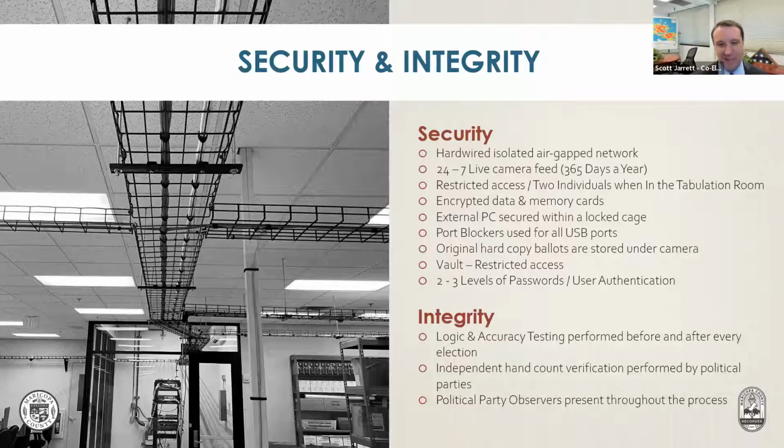Thank you, Phil. That's a great reminder of all the different security we have over our tabulation equipment. I just wanted to emphasize a few items. Phil mentioned that we have live camera feeds within the entire election process, at least over our tabulation center, but we also have them in our early ballot processing rooms. We have them monitoring our drop boxes. We have 2 outside drop boxes, one here at the elections department, one at our Mesa facility.